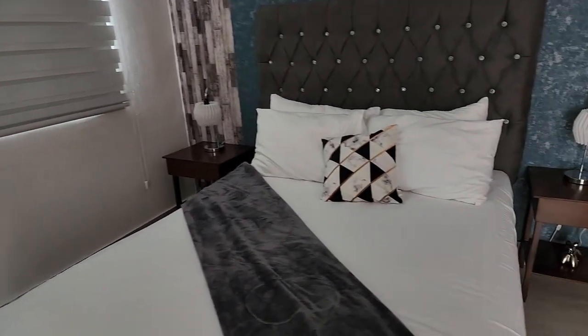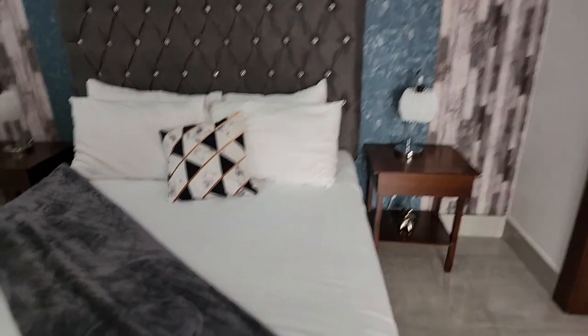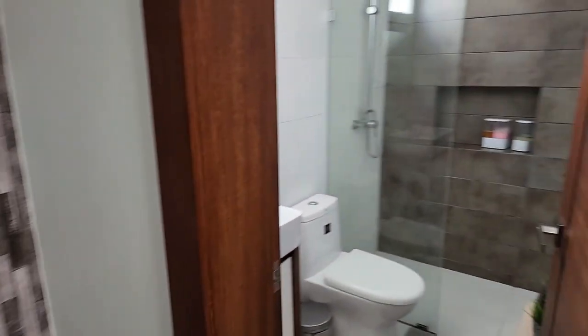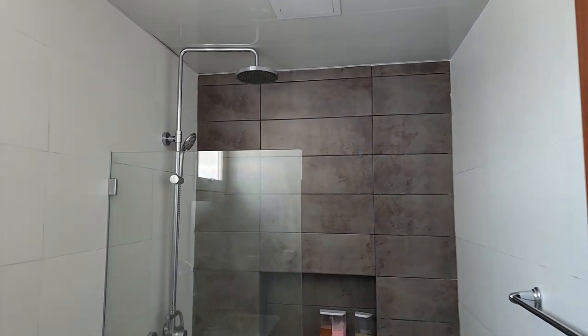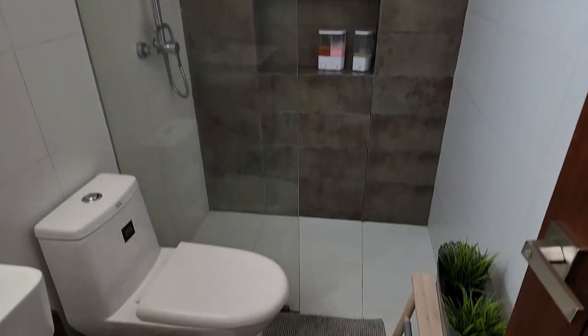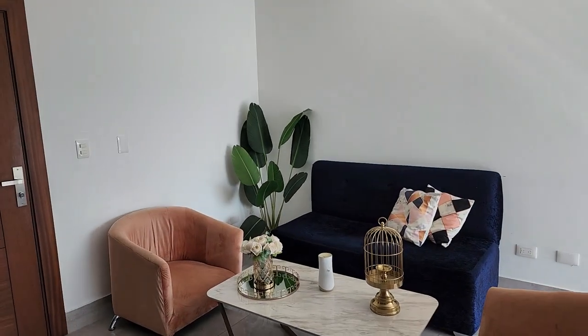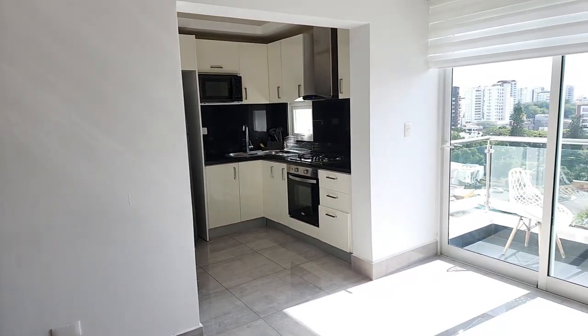And then we're gonna come into the boom boom room where it all goes down. Nice comfy bed. Nice bathroom. Got a rainforest shower head. Got an iron, got the little hangers, somewhere to put your stuff. So let's see if we can find that jacuzzi or that swimming pool or whatever's upstairs. Let's go. Let's see if we can find it.